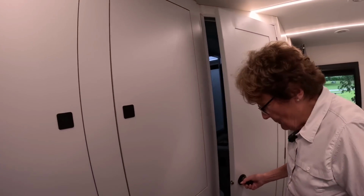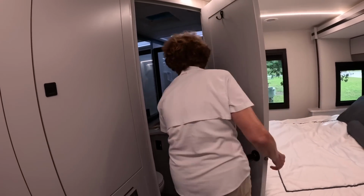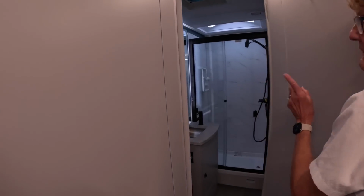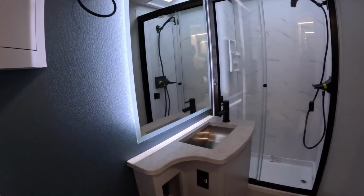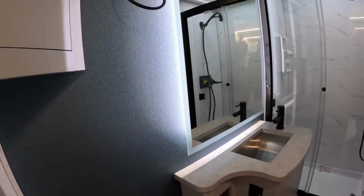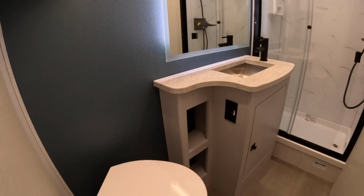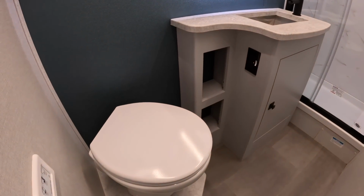Nice door. They did a nice job on this rear bathroom. It's deep, it's long. The under-counter lighting is fun. I like the light by the mirror. Now I'll turn on both lights. Okay, so you can see it's a very nice bathroom.